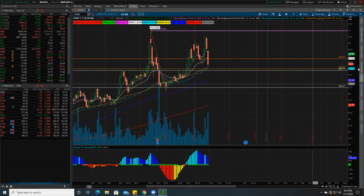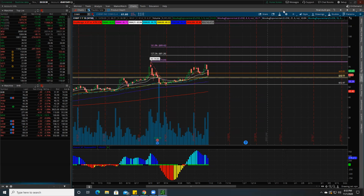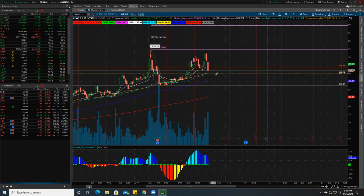This is one of my favorites. I think it's a great long-term hold. Like I said, I think we're going to 100, probably past it. This chart looks good. We'll see if it could break. I don't even know if it's going to break the 50-55. This is where I'd like to enter, right around here. See if we get the opportunity.